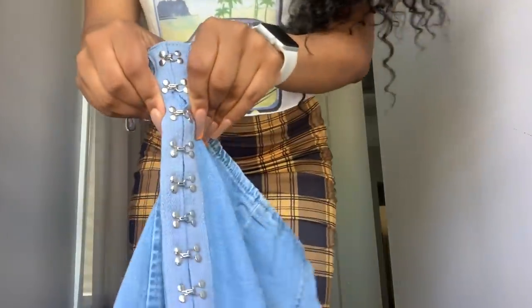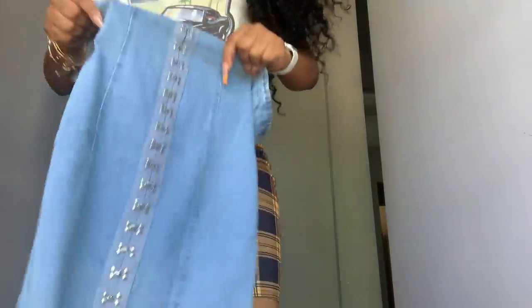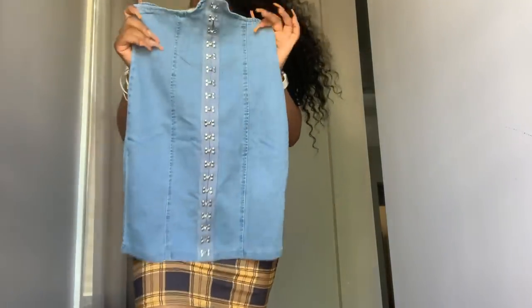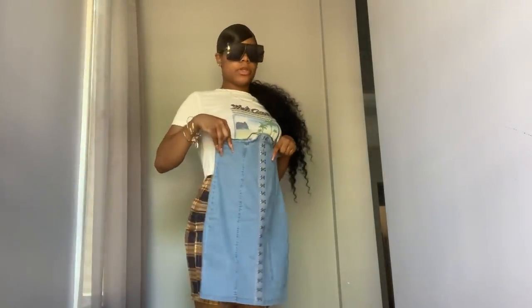Okay, you see, you can take these loose, but it's nothing on. It's just gonna be the jean on the back of it. But I want to try this on next, so I can just put it right up under this shirt. This is super different. I've never seen nobody with this, and it's stretchy. Come on now, this is super cute.